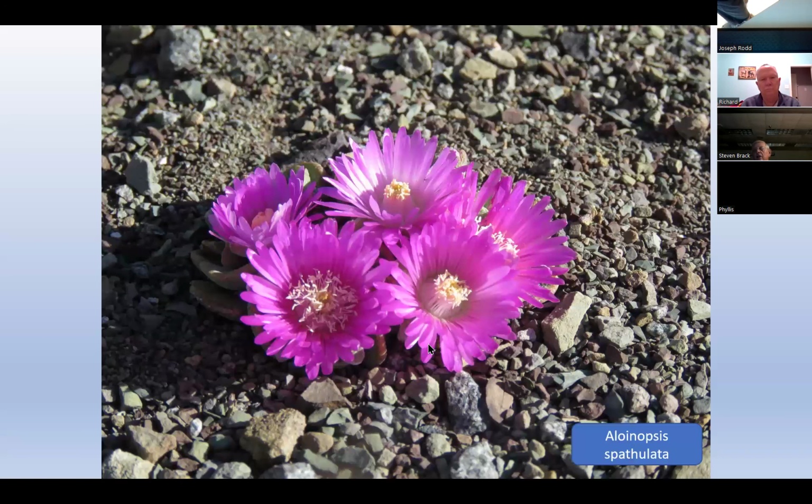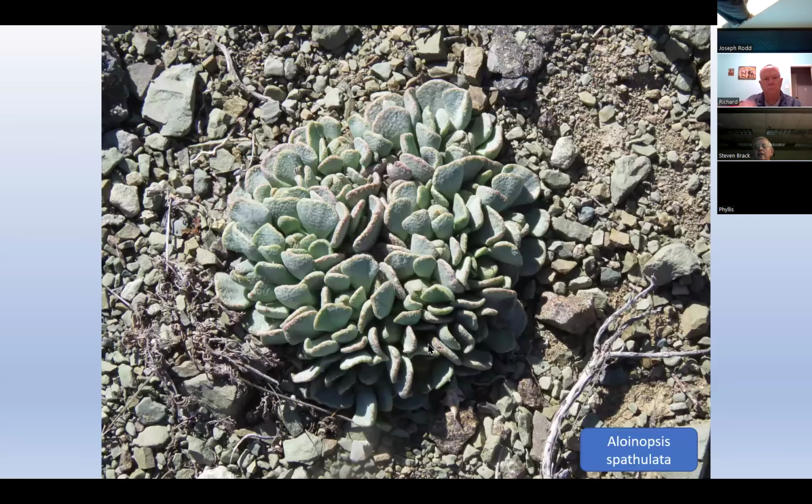It's just fractured shale. Here's the plant. I took a picture of this plant because you can see the plant. Most of the plants you couldn't see because they were just covered with flowers. This one has flower buds coming. Right there's a flower bud, and here's a bud, and so in a week or 10 days or so, it'll be covered with flowers too.